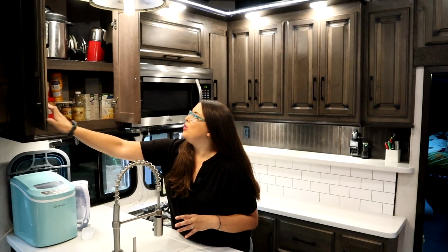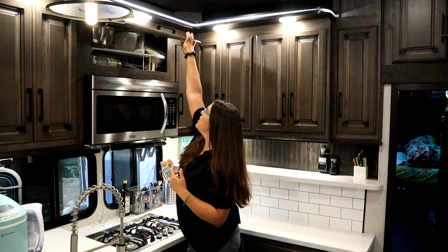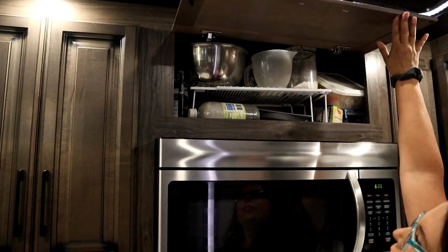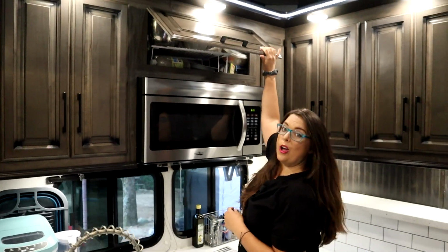Up here we have huge cabinet space. It goes pretty deep in here. Storage up here, we have these little things you can get at Walmart. You're gonna find that we are not a Pinterest family. We just use what works and it doesn't always look pretty.